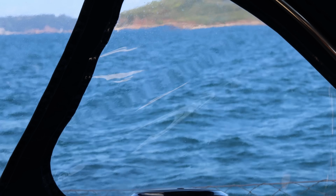The swell is coming into the anchorage around this peninsula. And because we're the only boat here, it is beautiful. It's comfortable. Love it.